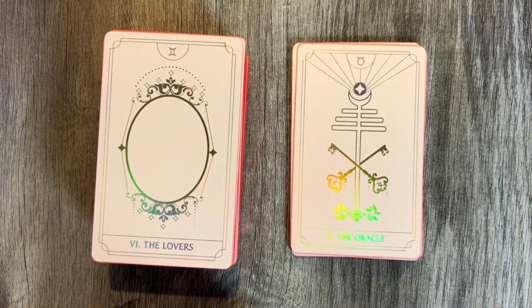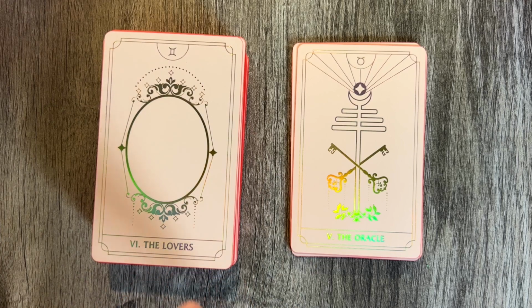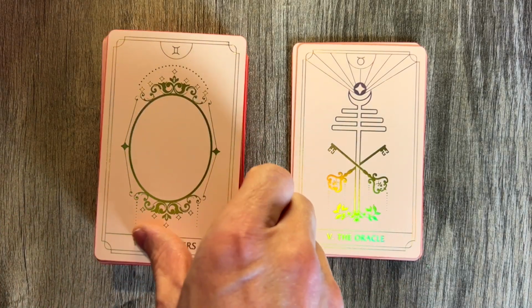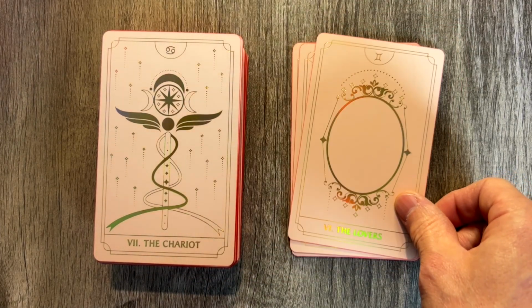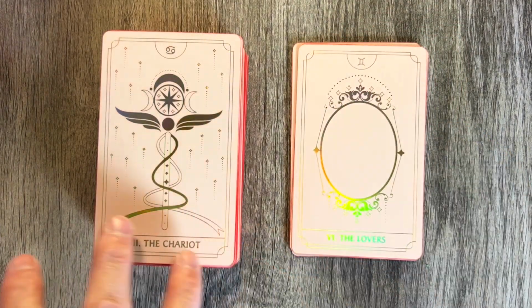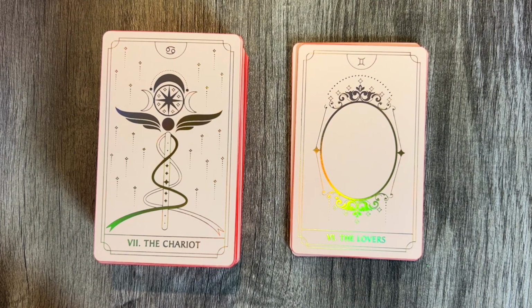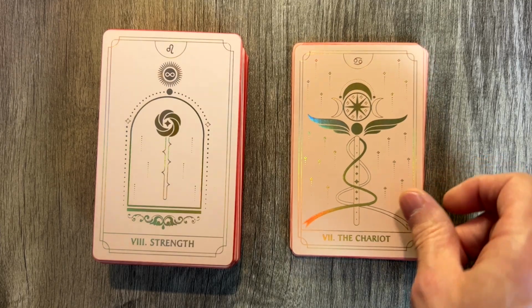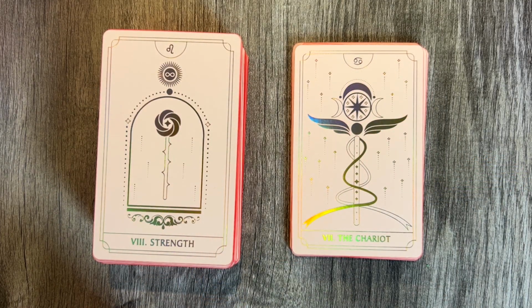Then we have the Lovers with the Gemini aspect built into it. I do like that, almost like a ring, but also a frame for maybe a mirror, or maybe looking into more detail as it goes. We have the Chariot with the movement going on there with the wand, again, with some of the moon aspects over there with the Cancer thing going. We have the Strength, a little bit of the Leo aspect.